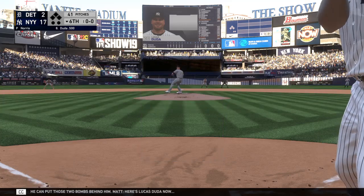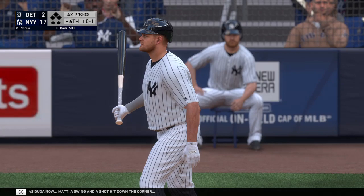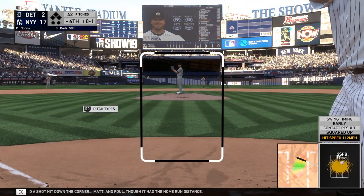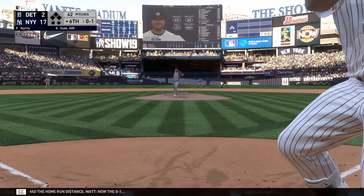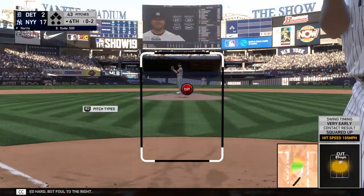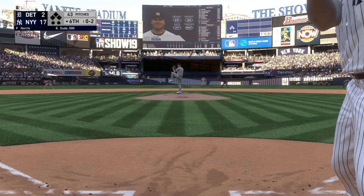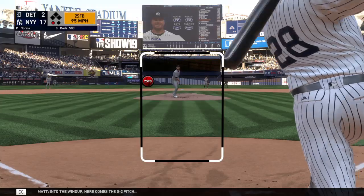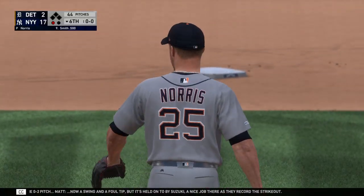Now batting, here's Lucas Duda now. Swing and a shot hit down the corner. Duda. And foul, though it had the home run distance. Now the 0-1. Yanked hard, but foul to the right. Into the windup. Here comes the 0-2 pitch. Now a swing and a foul tip, but it's held onto by Suzuki. A nice job there as they record the strikeout.